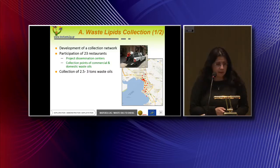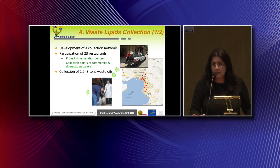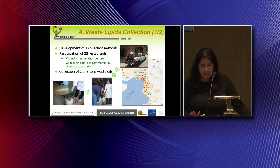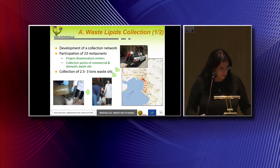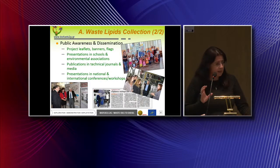Here you can see a semi-truck of the municipality of Thessaloniki that participated in the project, how they were collecting waste cooking oil. They were bringing it to our research center. We were filtering it to use it for our development and demonstration phases. But as I said, very important was the public awareness.